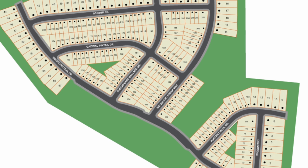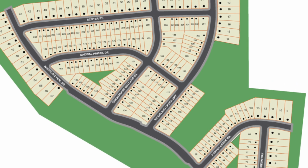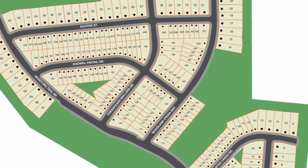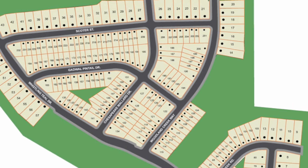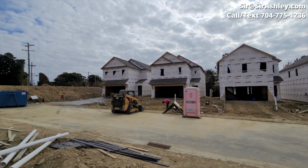Now, just because you may not get your offer in during this deadline, I don't want you to think that you're going to miss out, because again, this community is going to be very large. They're going to be building here for quite some time. But if you want the best price possible, the sooner you get in, the better price you're going to get. As you see, they are building in the community right now.